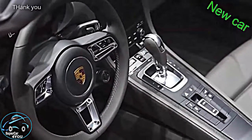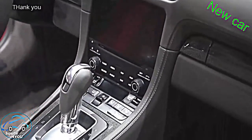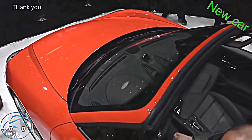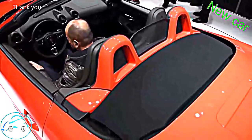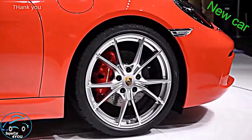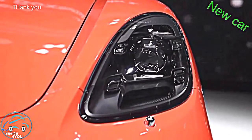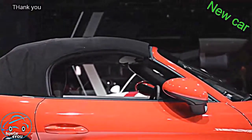Both of the engines are paired to a 6-speed manual transmission as standard, although the PDK automatic is available as an option. Jumping from 0 to 60 miles an hour will take 4.5 seconds in the standard car, while the S model will do it in 4 seconds flat. To make sure the car can handle that new turbo power, Porsche has also retuned the suspension and added larger brakes. Now, the styling on the 718 Boxster looks very similar to the old car, but Porsche says that every single body part except for the luggage compartment, windshield, and the convertible top has been changed.